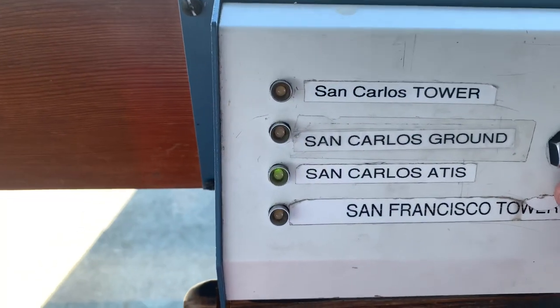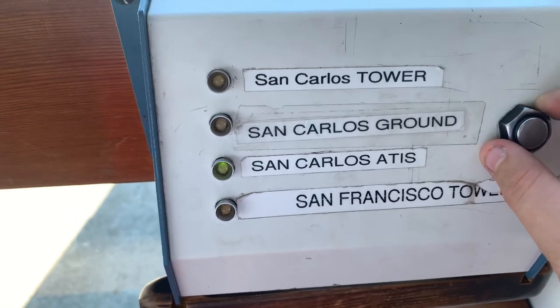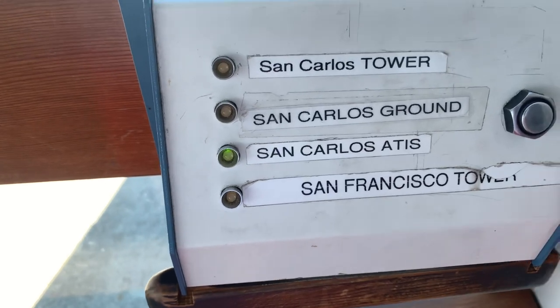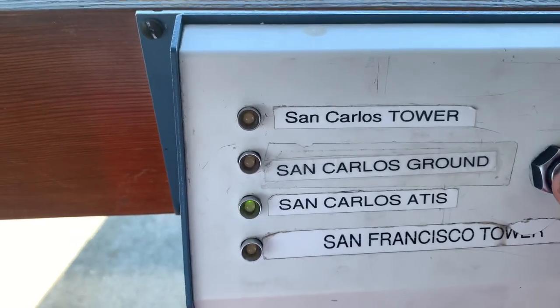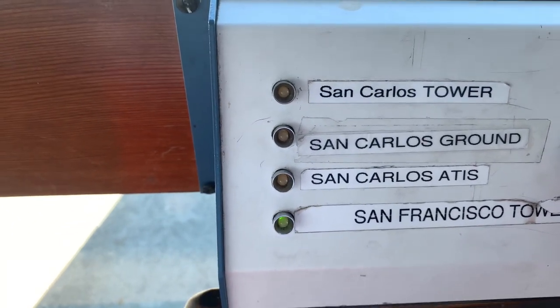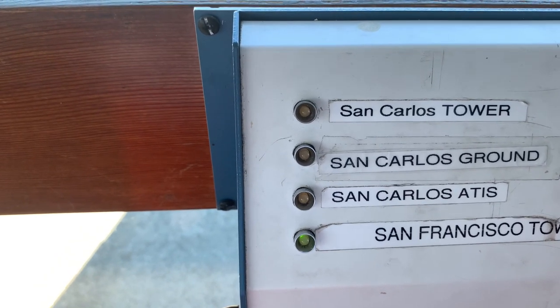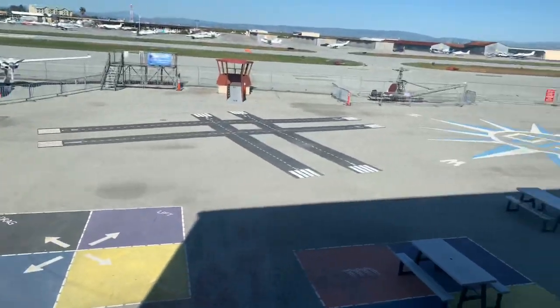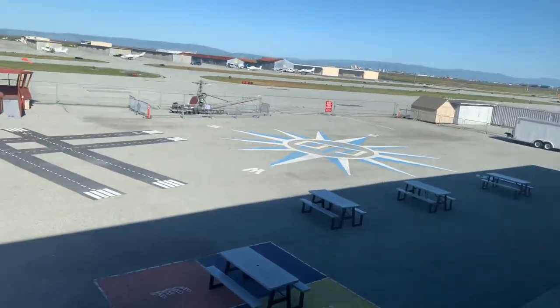Attention all aircraft passengers, all information is available on all flight service frequencies. Initial contact, you have information India. San Francisco Tower. Contact San Carlos Tower, 118.6. Keep the 101 to your left.